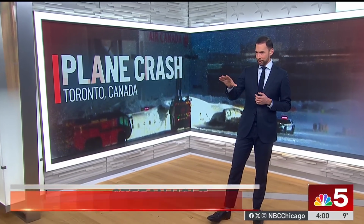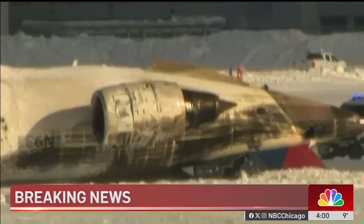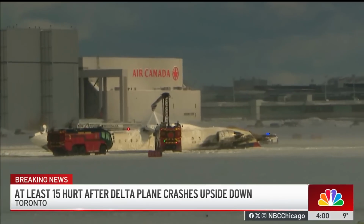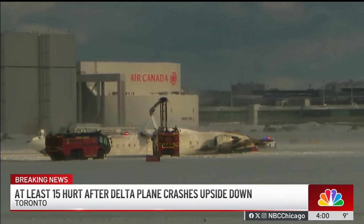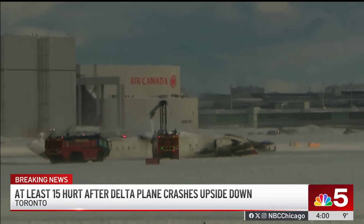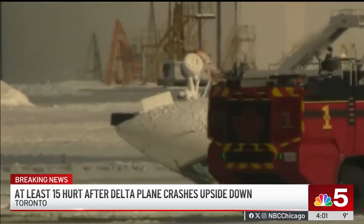Stefan? Just stunning, let's say, to see that airplane upside down at Pearson International Airport in Toronto. The airport saying all passengers and crew members have been accounted for. This happened right around 2:45 Eastern time while the plane was landing. This is Delta Flight 4819. It's operated by one of their regional carriers, Endeavour Air. It was coming in from Minneapolis. Somehow that CRJ 900 rolled over. How that happened is still not exactly clear at this point.